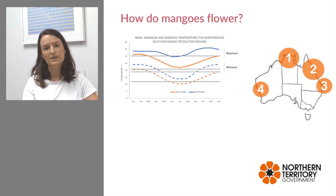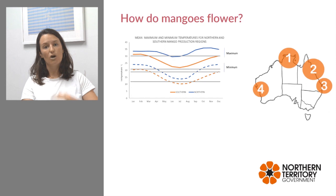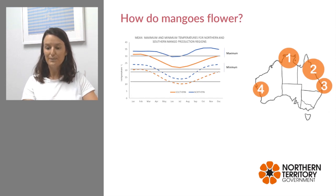So we know that in the territory, potentially only 2 of those thresholds are relevant, and that's because we don't get cold temperatures here. So our temperatures don't actually reach the lower limits of minimum and maximum temperatures. So that's really cold temperatures overnight and then cold daytime temperatures. But as you can assume, there's many other production areas that are getting to those conditions, and in those cases, mango trees usually enter a period of dormancy.